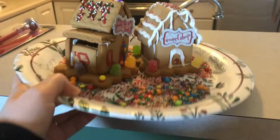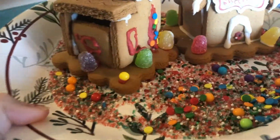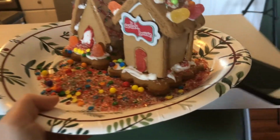It's also a lot less stressful because I'm taking half of the decor down, getting it packed up somewhat, and then I'll end up taking the rest down a little bit later. So it's not like you've got to do it all at once.